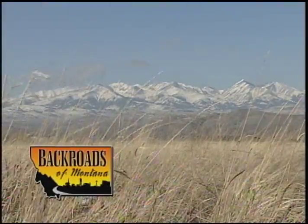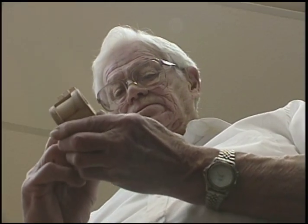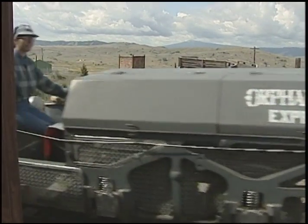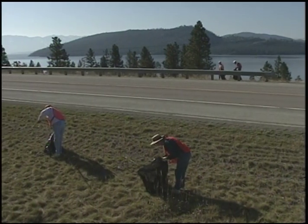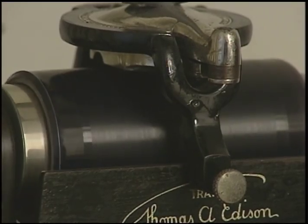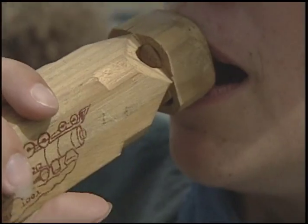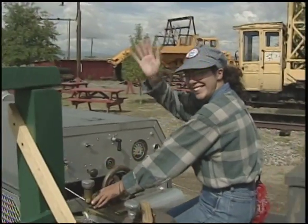Coming up next on the Backroads of Montana, we'll start out on a small scale and visit a big timber resident who builds miniatures. Then hop a quick ride on a short railroad line in the mining city. We'll help clean up the highway along scenic Flathead Lake and hear recorded music the way your grandparents did during a stop in Helena. All aboard. This episode of Backroads is about to leave the station.